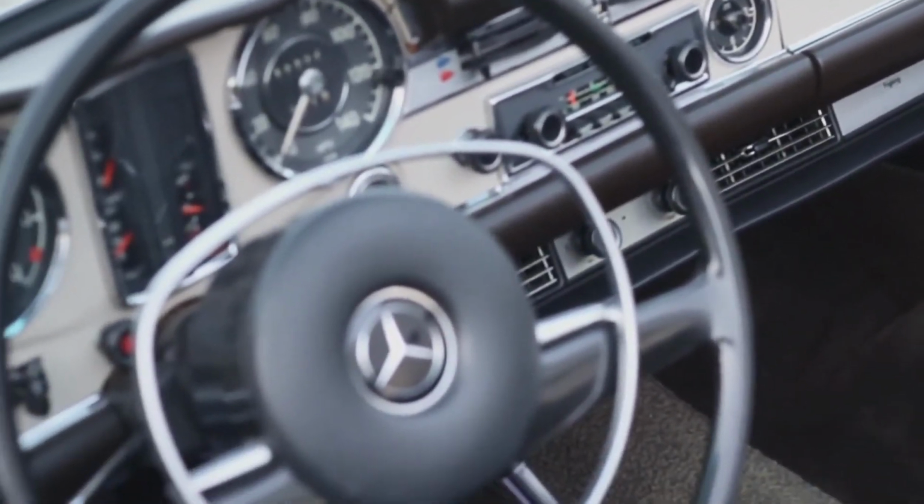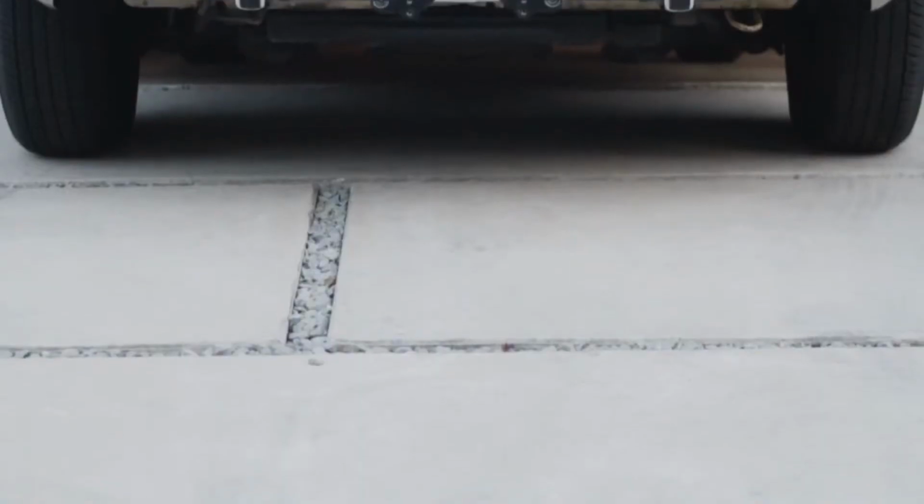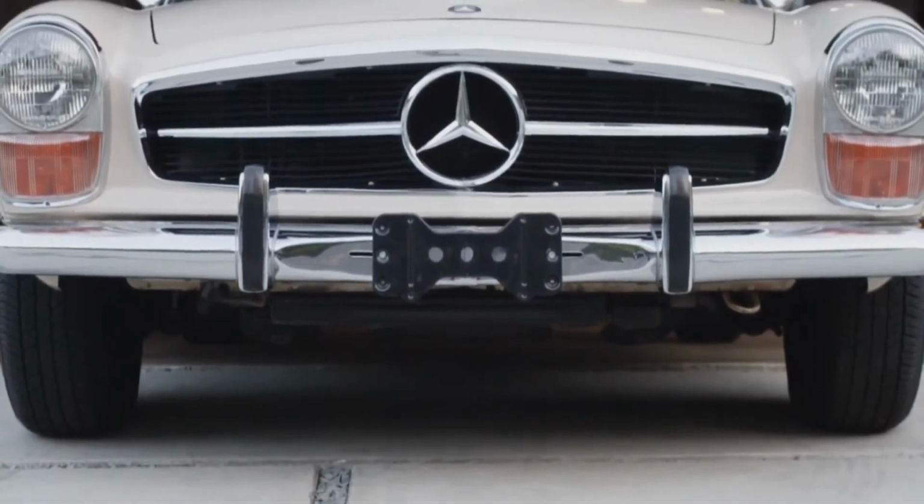Well, I certainly like to think the future of the car will be with me for many, many years to come. Cars now, whether it be a lease or whatever, there's a certain disposableness to them, and I like the idea of hopefully having the car for the rest of my life.